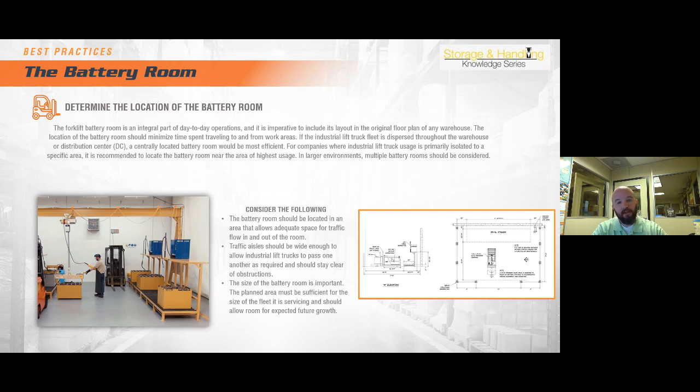In some applications, the warehouse is so big, or certain spots are spread out so far between them, that they would have multiple battery rooms. In this type of scenario, I've even seen it where we get more truck specific and only tailor that battery room for that type of truck.